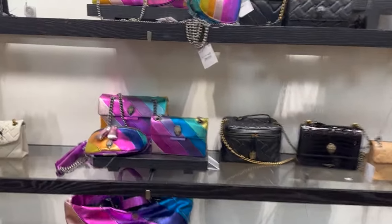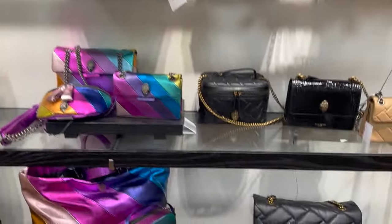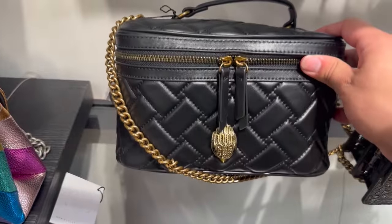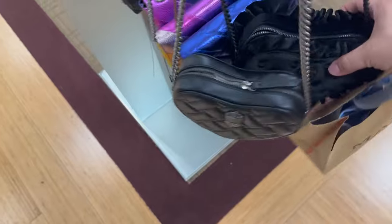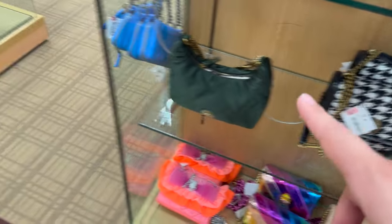See, how much is the rainbow bag? $195. Yeah, I might try to pay a little bit more and get the Coach one. They do have a vanity one. Oh, look, that is cute. That is super cute. Yeah, they have more of these heart bags here. A black one, a velvet one. That one is cute too.